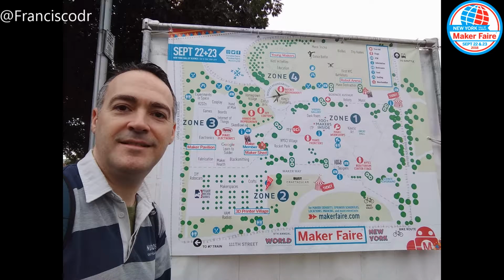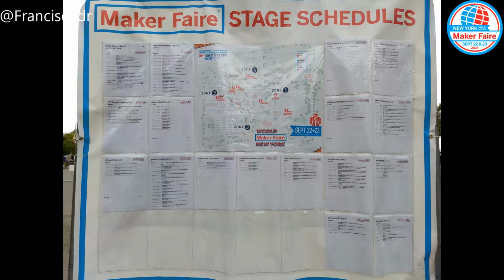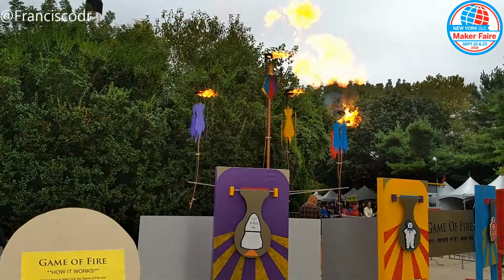The halls are full of makers. You won't miss anything if you try to visit everything during the two days. It's a lot of fun. Also there are many stages with a lot of happenings and talks, so you can learn many new things in so little time.